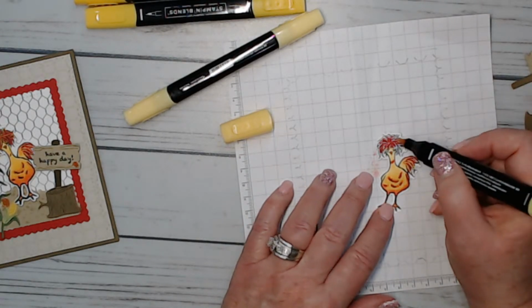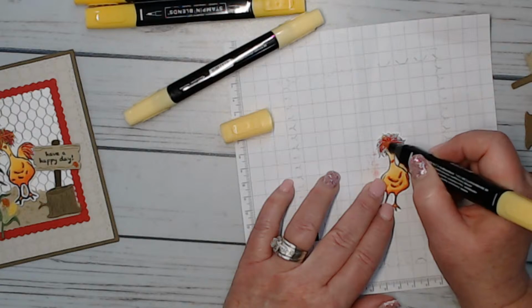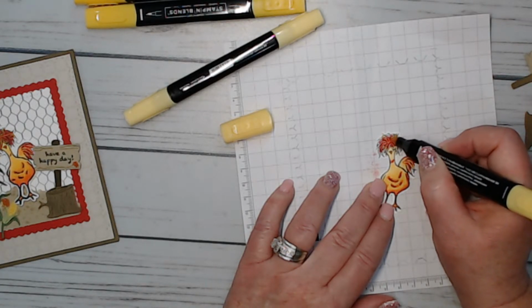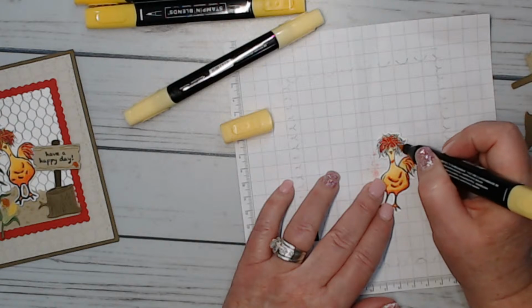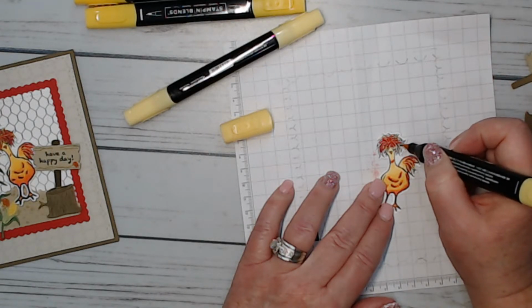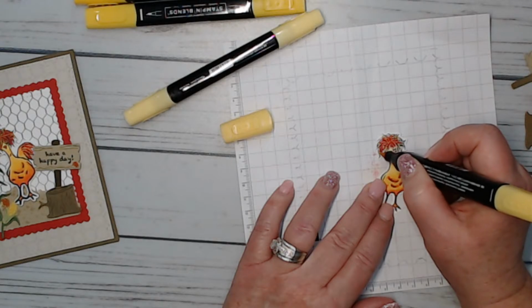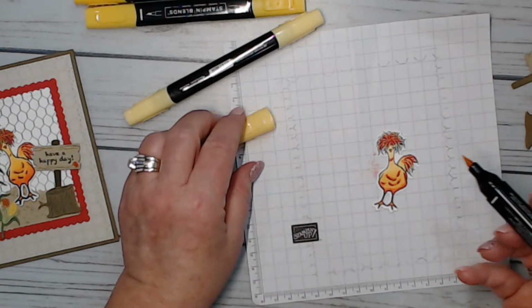And I'm going to add a little more of this color, not a lot, but enough. And now I can get a little messy with it. Now I can kind of go over the red, bring a few streaks down and out, just so she looks like she's got some different hair going on.